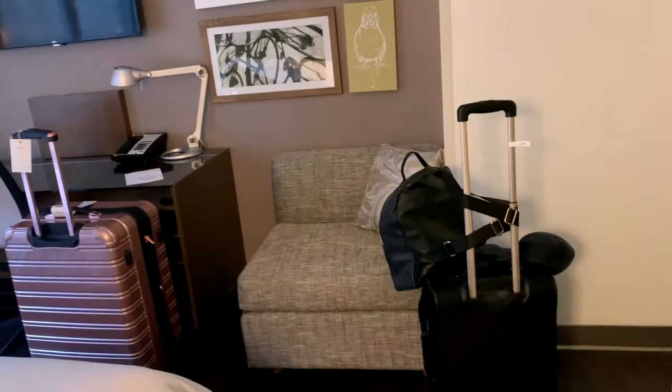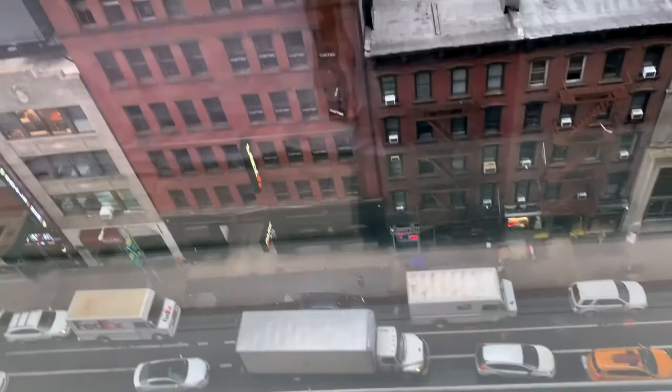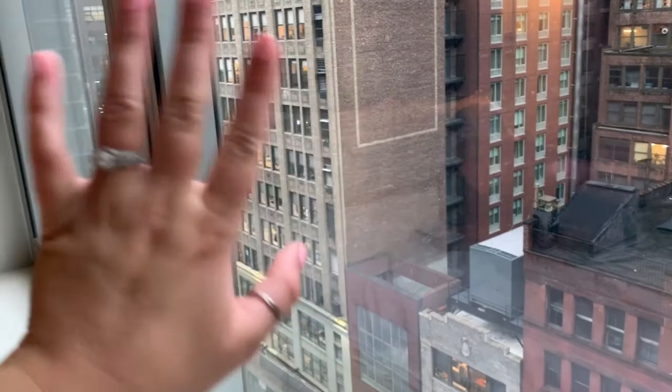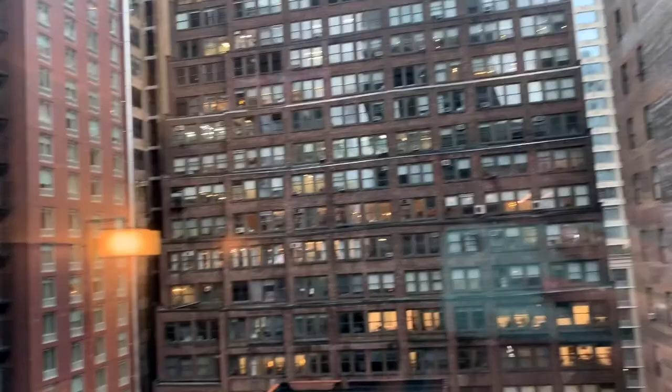But yeah, and then this is the view. So we're quite a ways up. That's not a very good shot, but Times Square is kind of in that direction. It's just a few blocks over, so we're basically right in the heart of it, which is pretty cool. So yeah.